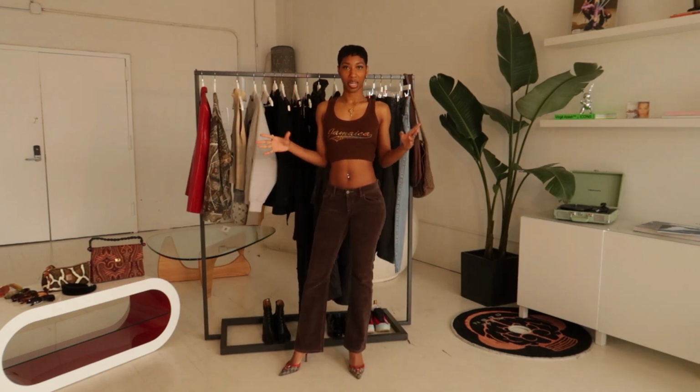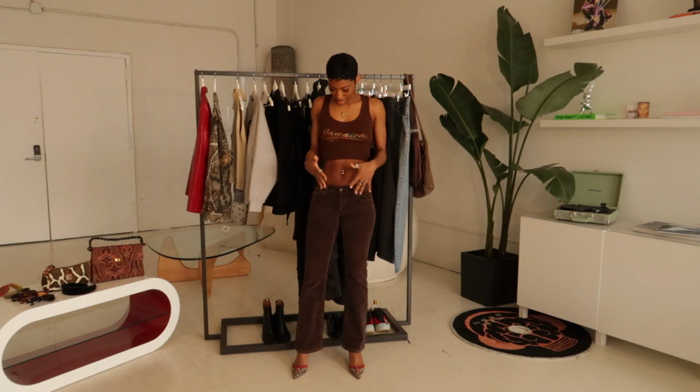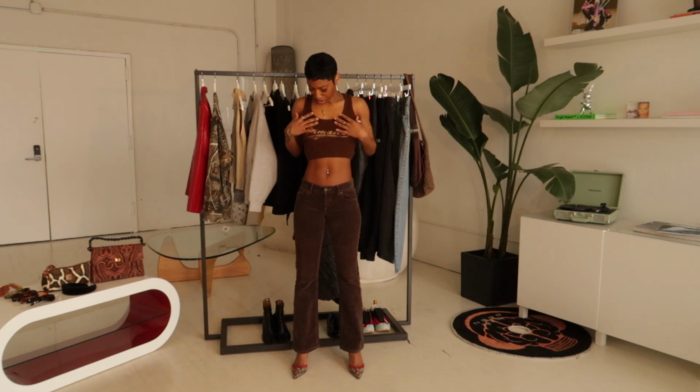This next outfit, I'm standing a little further away from the camera so that you guys can see the full thing, but this is my girls' day out outfit, I would say. I think that a basic tank is always a necessity in my closet, and I also think it's a necessity in everyone's closet because it's just a really good base piece. This one I have on is a brown tank, and it just says Jamaica across the top.